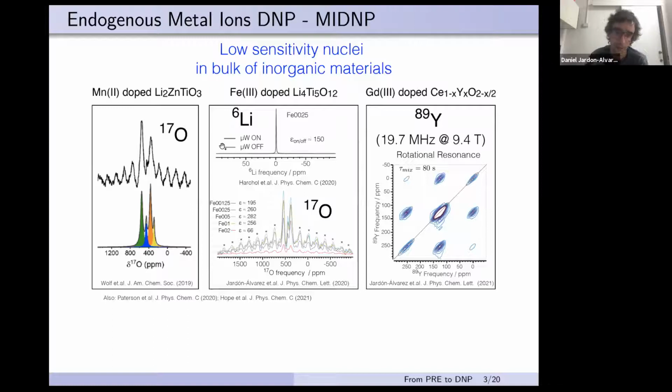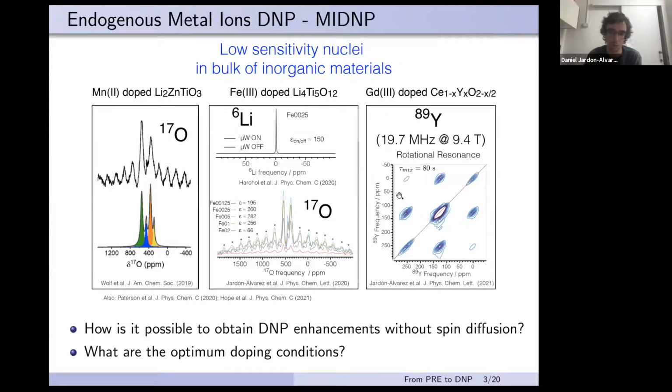But today, I don't really want to focus on applications. Instead, I want to answer some more fundamental questions. First of all, how is it even possible that we are able to obtain this large enhancement when spin diffusion will not play a role at all in transferring the polarization from the unpaired electrons throughout the sample? The second question I would like to address is whether we can get some answer on what would be an optimum doping concentration for these types of experiments.